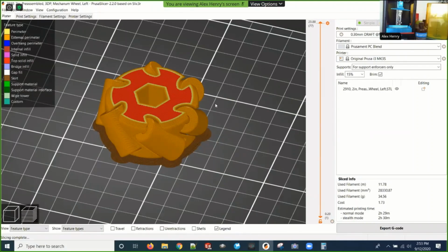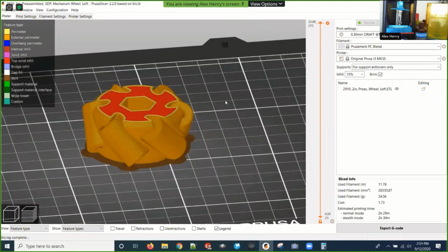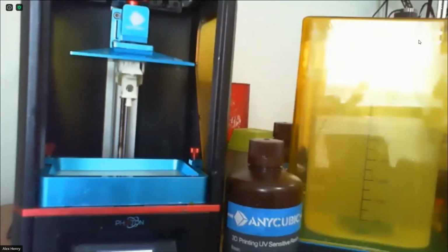Cool. So the next thing I want to do is, we've got a couple more things left, but because the SLA printer is done in the background, I do want to show you guys, or at least get the process started for post-processing that. So can you guys see the printer? Here, let me try something. That worked for me. Now I can see my printer. There, I think everybody sees it now.